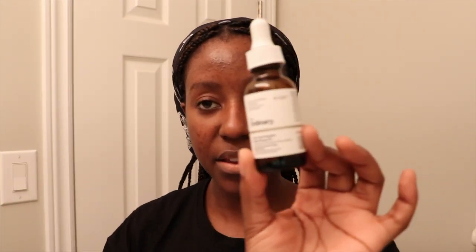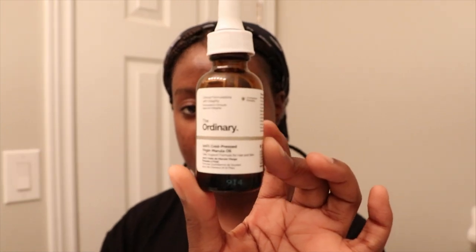Next on my list is my Marula oil. And this is one from The Ordinary as well. And I'm going to put 2 drops in the palm of my hand. I'm gonna rub that together and then pat that in as well.